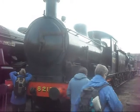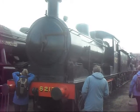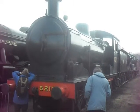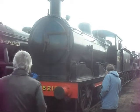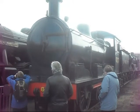Right, now here we have another LNER locomotive, and this is a J17 class. It's number 8217. Thanks for walking in front of the video, by the way. I hate people that do that. Idiots. I know.